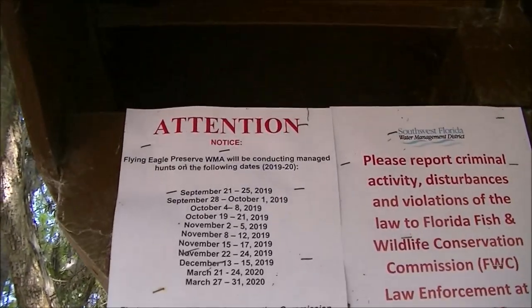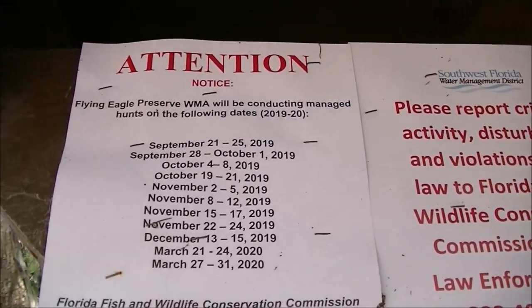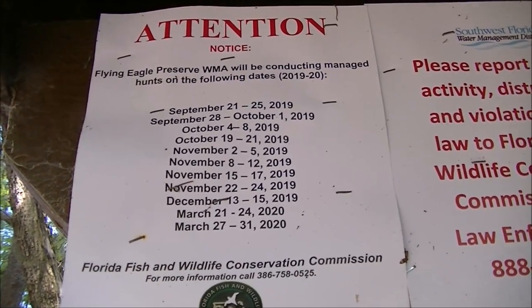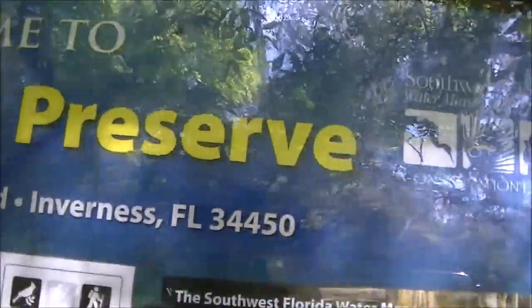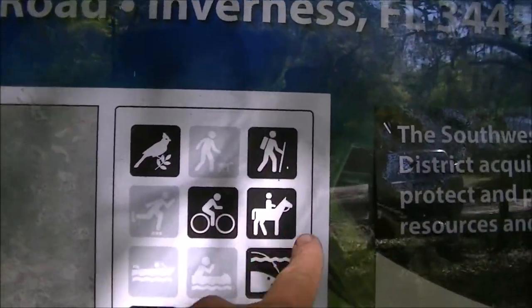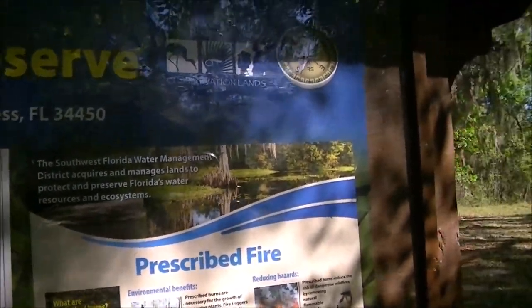Attention, Flying Eagle Preserve, WMA, will be conducting managed hunts on the following dates, 2019 to 20. Let's see. December 13th through the 15th, and then March 21st to the 24th, March 27th to the 31st. But, see, it's got all this stuff you can do. Hiking, horseback riding, fishing, biking, bird watching, restrooms, wheelchair accessible, hunting, and camping. But it's always locked and it says keep the gate locked.